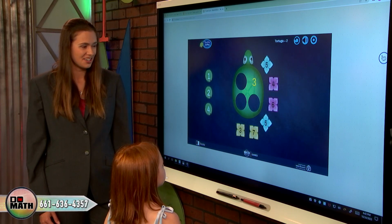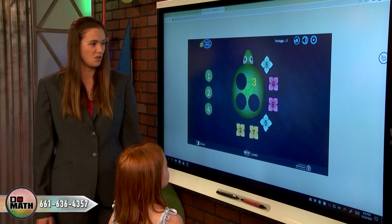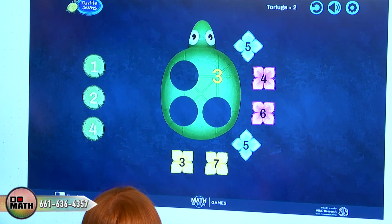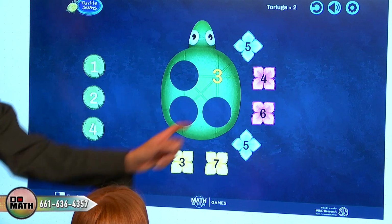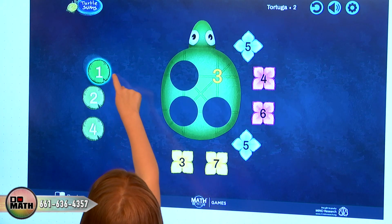All right, this one's a little trickier now. We only get 1 known. So let's see here. What can we add to 3 that will equal 4? 1. All right, I like it.